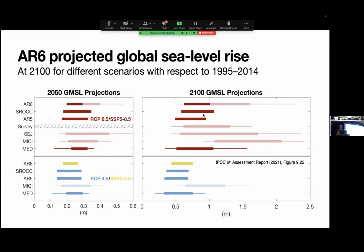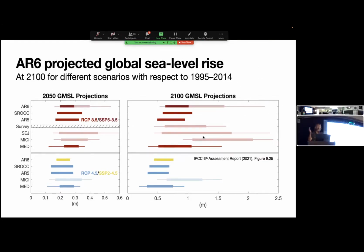by mid-century. If you look at 2100, however, things are a little different. The main difference from what the IPCC did before is they've included some of these low confidence processes, things like marine ice shelf instability, where previously they focused more on medium confidence processes, things we think we understand a little better. What that does effectively is give you this long tail of uncertainty at the high end on this scenario. In AR5, you're looking at 0.5 meters to a meter of sea level rise globally by 2100.